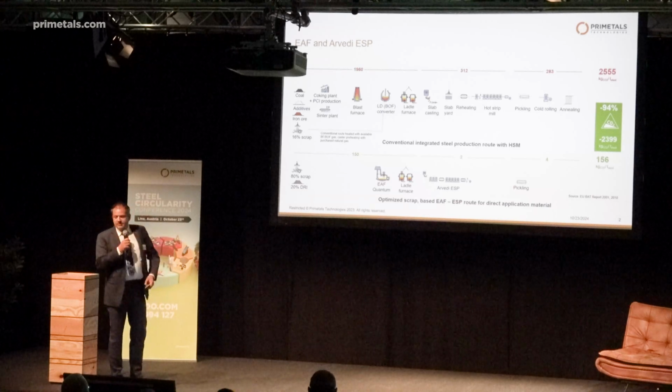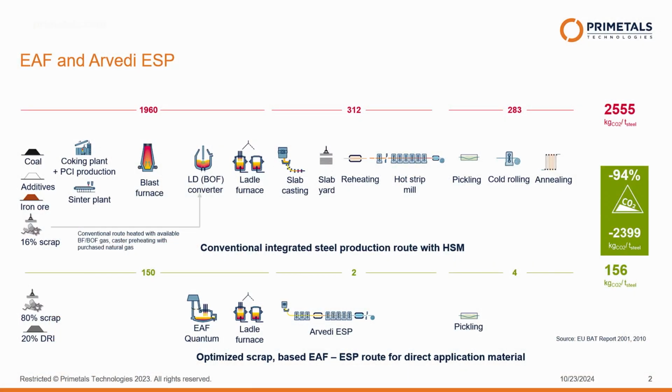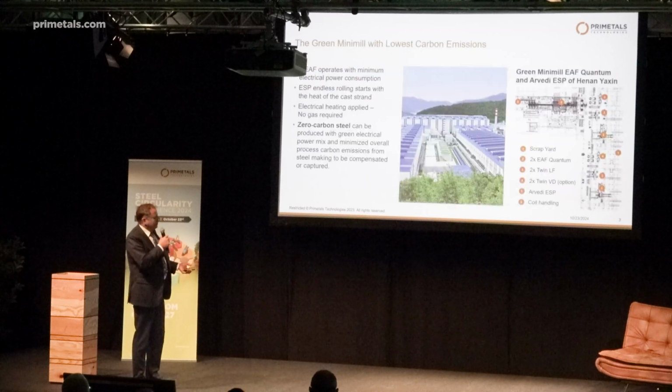But downstream you can see that we can save not only by changing the process, but by including processes like the ESP line, where you can produce thin gauges. That maybe also allows us to streamline the process, to skip process steps like cold rolling and annealing, and helps to save some carbon dioxide emissions and energy at the end of the day, also in these steps.